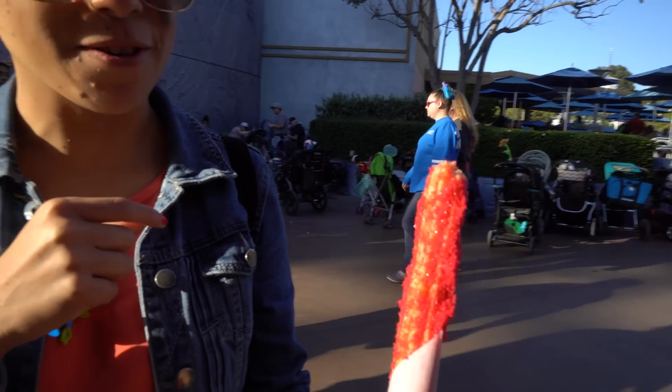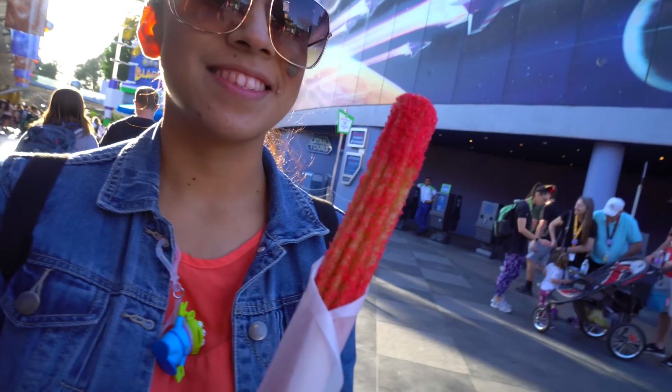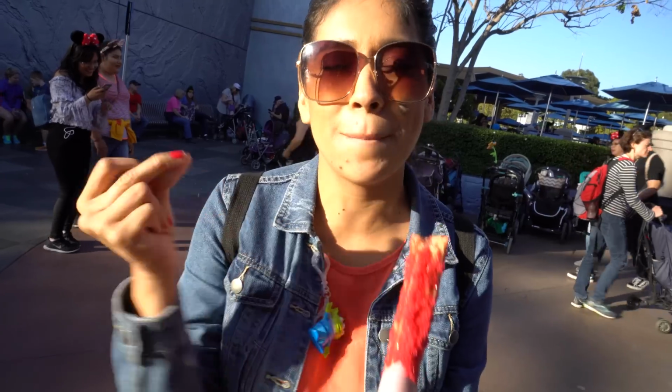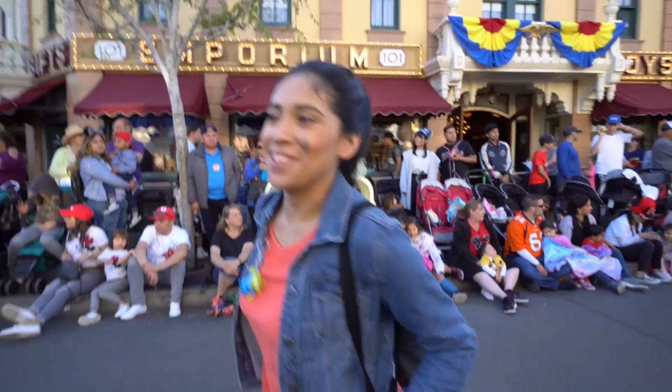So good. Look at the powdery, the color, everybody. Isn't that beautiful? It's actually really good. It doesn't taste like the carrot cake. The carrot cake kind of tasted like the regular churro. This one actually has some flavor to it. It's like a big cake of strawberries. Oh, I love it. It's time to go to California Adventure. So let's go.